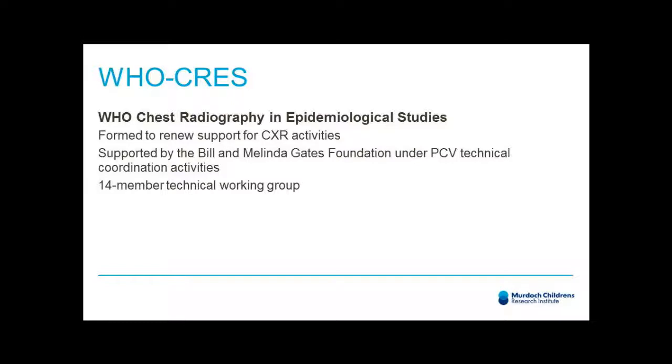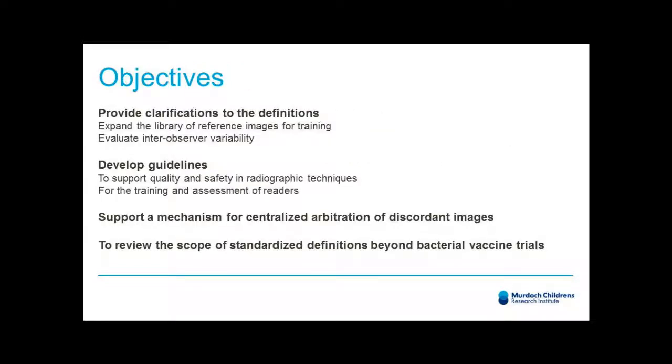And aside from a core list of investigators, really at the heart of what we do has been a 14-member technical working group of expert physicians and radiologists, most of whom have had quite extensive experience in using the methodology across the past 15 years. So our objectives were to provide some clarifications to the definitions and to expand the reference library of images that were available for training readers and to evaluate some inter-observer variability in the use of those reference images. And then also to develop some new guidelines to support the quality and safety of radiographic techniques within studies and to give some guidelines for training and assessment of readers. We've also got a centralised process now for resolving discordant images with centralised arbitration and to think a little bit about what the scope of these definitions are beyond vaccine trials.